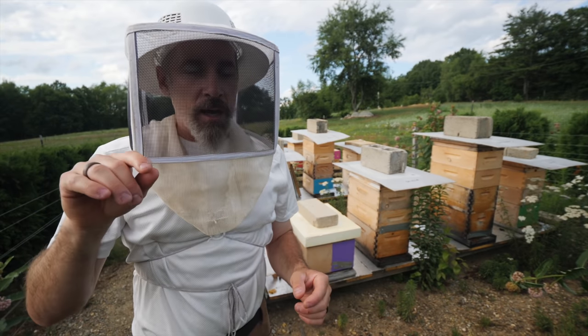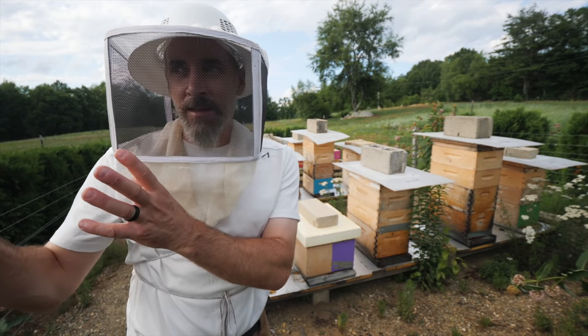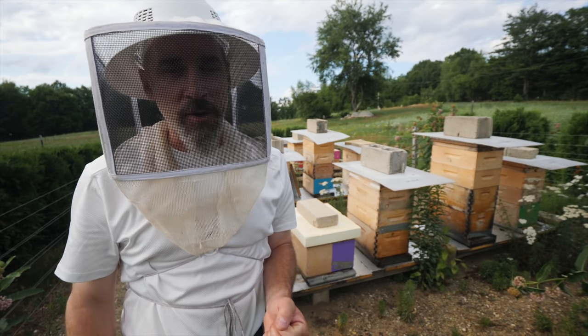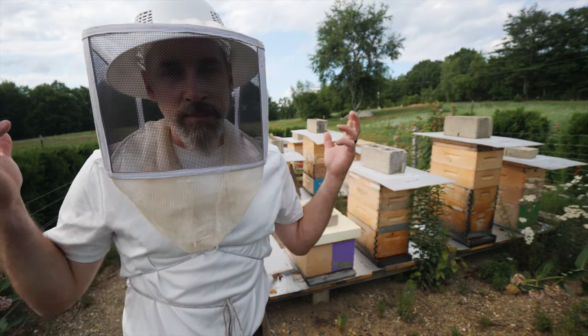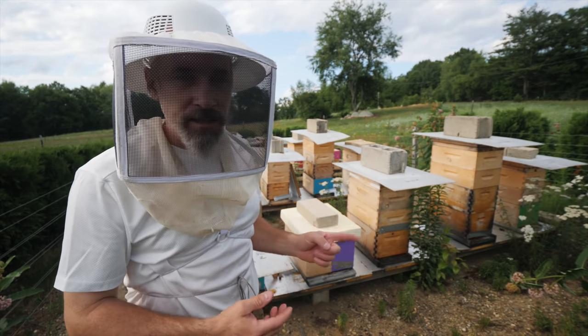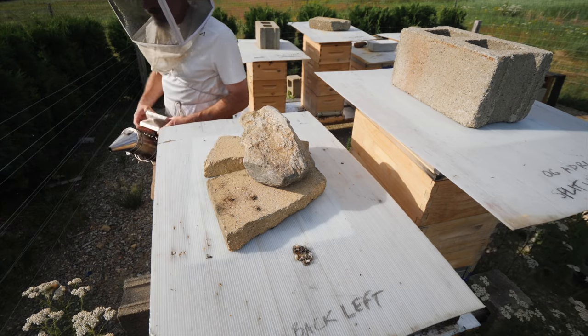So they had been in a cluster and they were up in the air and then they were gone in minutes. Had I gotten up here 15 minutes earlier, I would have probably seen the ball of bees up there and I would have been able to try and shake them out. But I just missed them. I missed the swarm. We lost a swarm. I don't know who it is though. My guess is it was either the Russians, Frankie, or the back left hive.